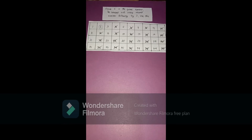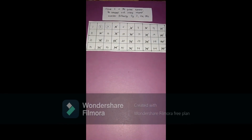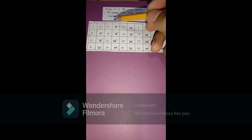Then next is yung number 3. So gagamit naman tayo ng number 3. Okay. So ang sabi, the next prime number is 3. So Eratosthenes cross out every third number following by 3. So magka-count lang tayo ng 3. So 1, 2, 3. Dito pala. 1, 2, 3.